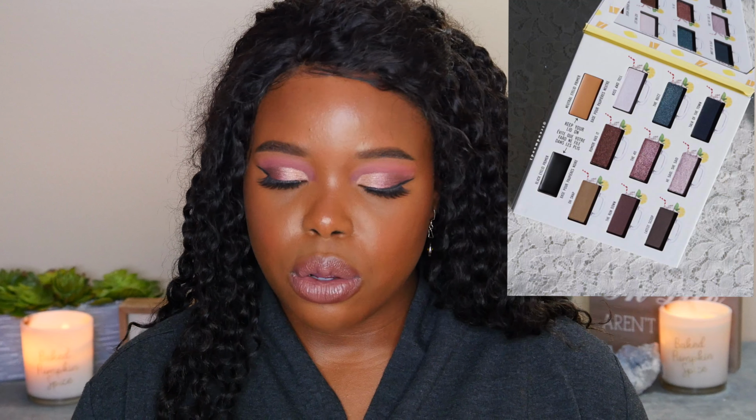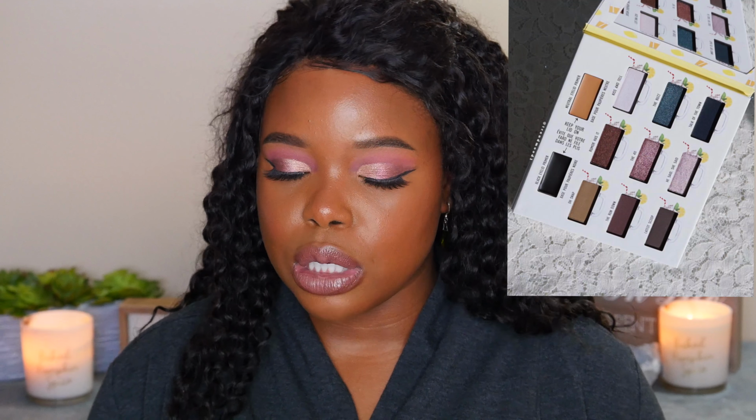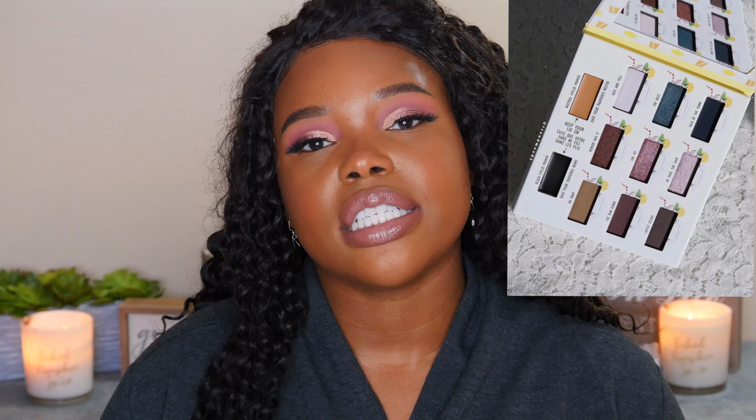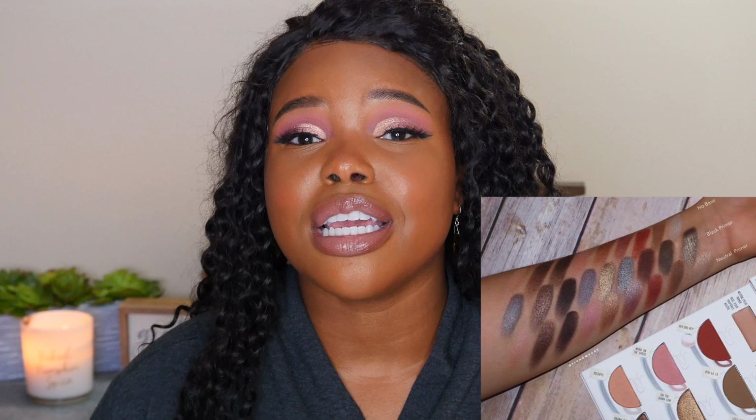Now the next palette here called Iced Tea is really cute. It's got some mauve tones, some neutral tones, and also some cool tones with some icy white and some blues, which look really beautiful. And then it also has the 2 primers, the neutral primer and the black primer. So just looking at swatches from these 2 primers, they actually look really beautiful.